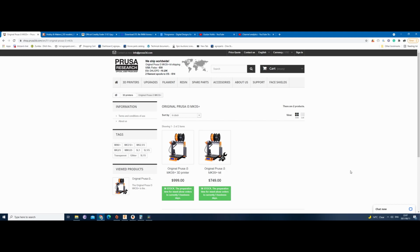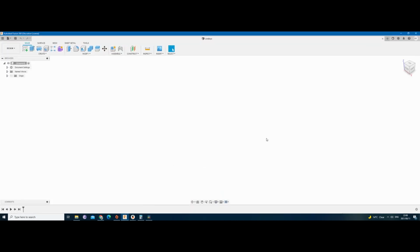Okay, so now you've got your 3D printer, and now what? Now you go get yourself some software. There are so many programs for designing, CAD, SolidWorks, all those expensive programs. I use this one, Fusion 360. I've got the educational license, so that's actually the best. If you're a student in university or so, that's easy, and then it's free.